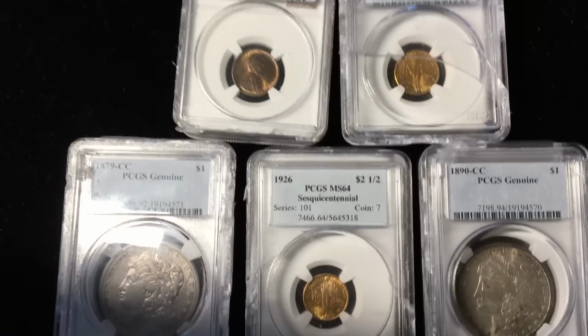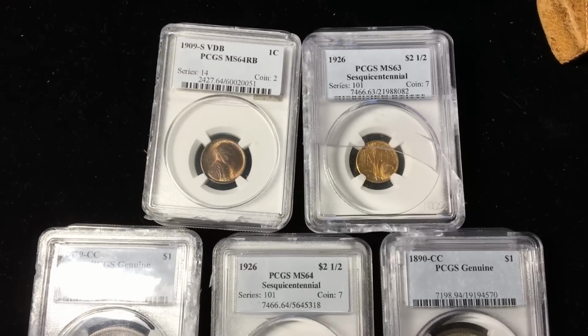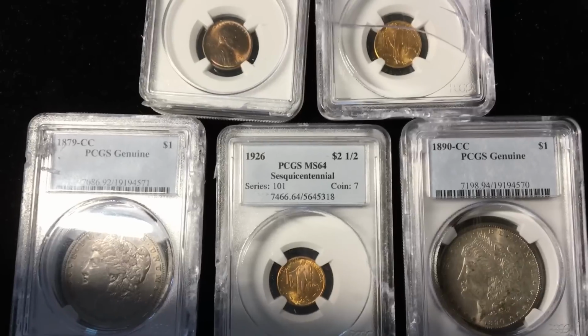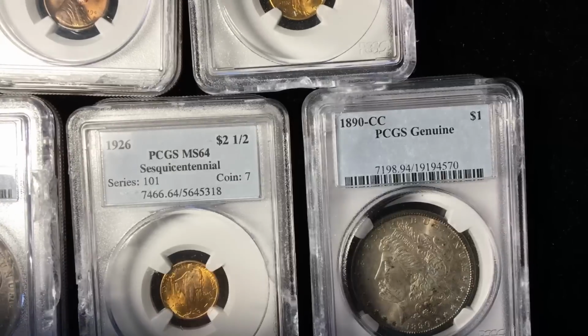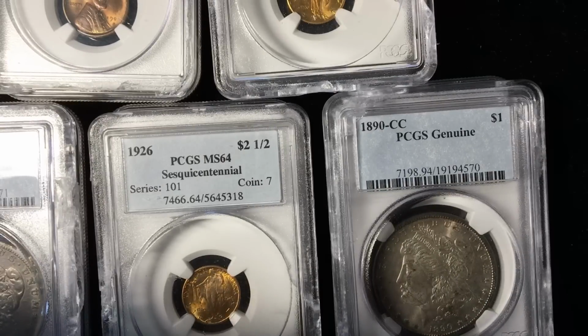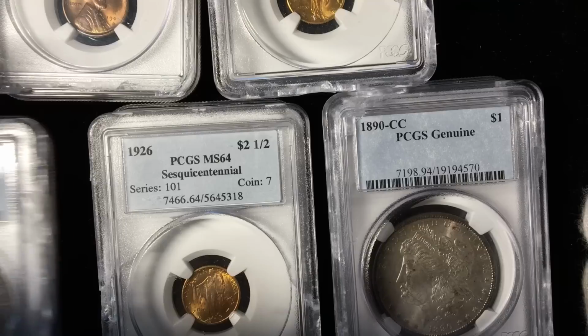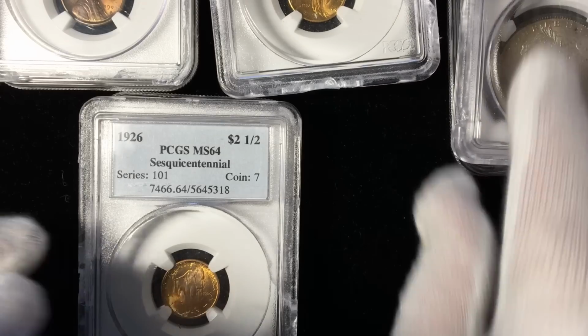I had a bunch of PCGS coins that I decided to crack out and send into NGC. You can see that it was kind of an interesting mix. I got a couple of Carson City dollars in here, and then I've got two sesquicentennial gold pieces and a nicer penny, 1909 S VDB.